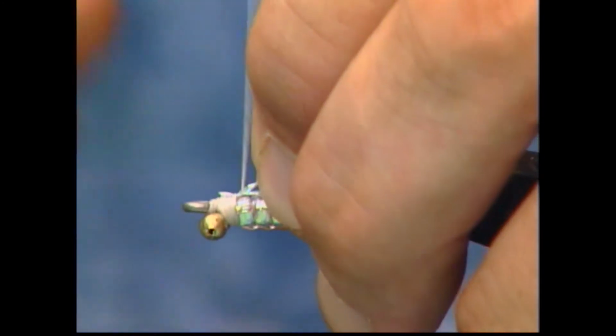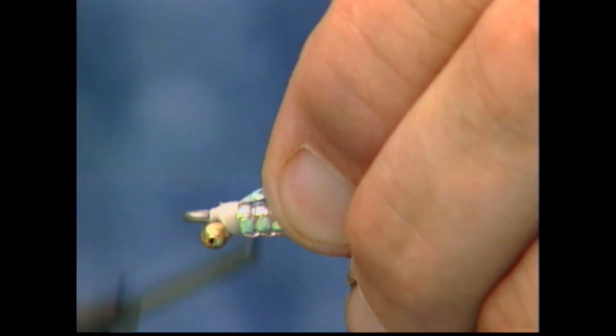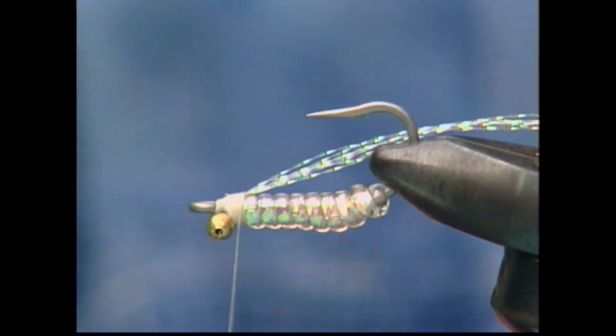Now I'm going to put in about 8 strands of the pearl crystal flash. This is going to be the underbeard, is it? The underbeard, yeah. And we just snip that off about 1/4 inch past the hook bend.